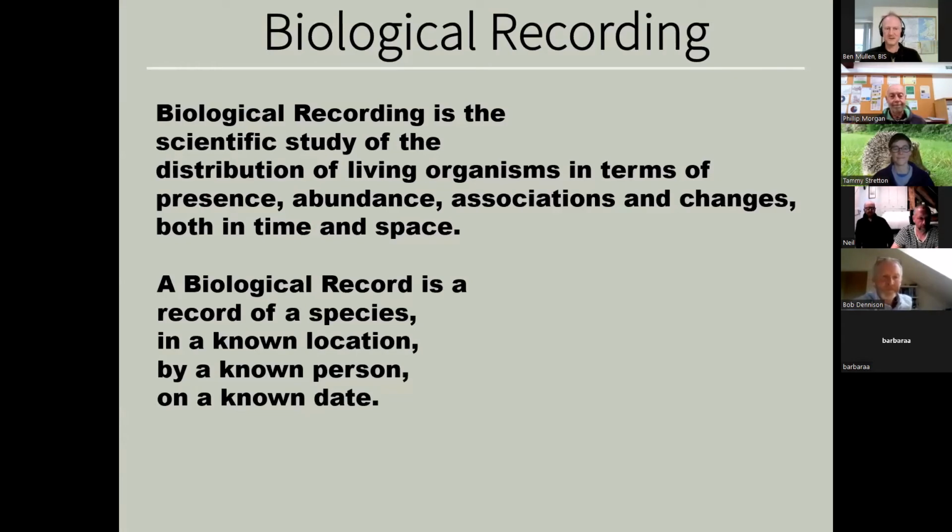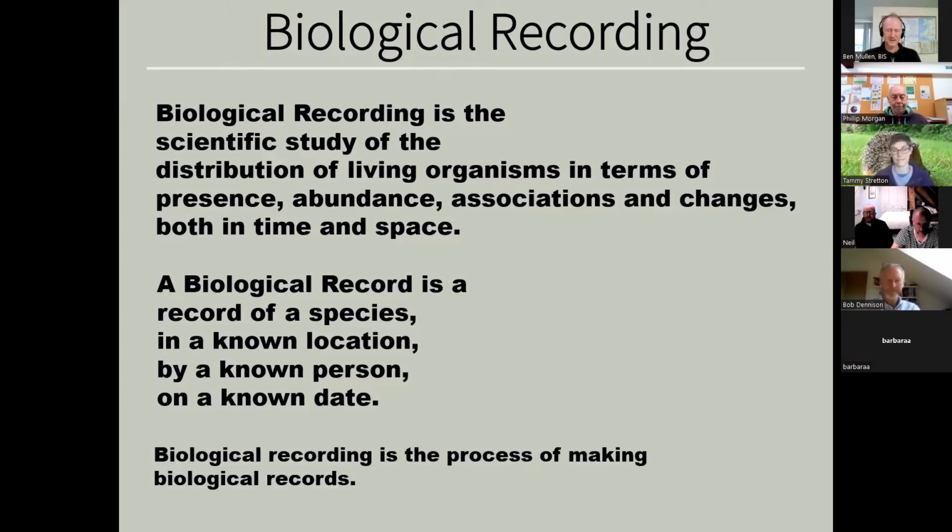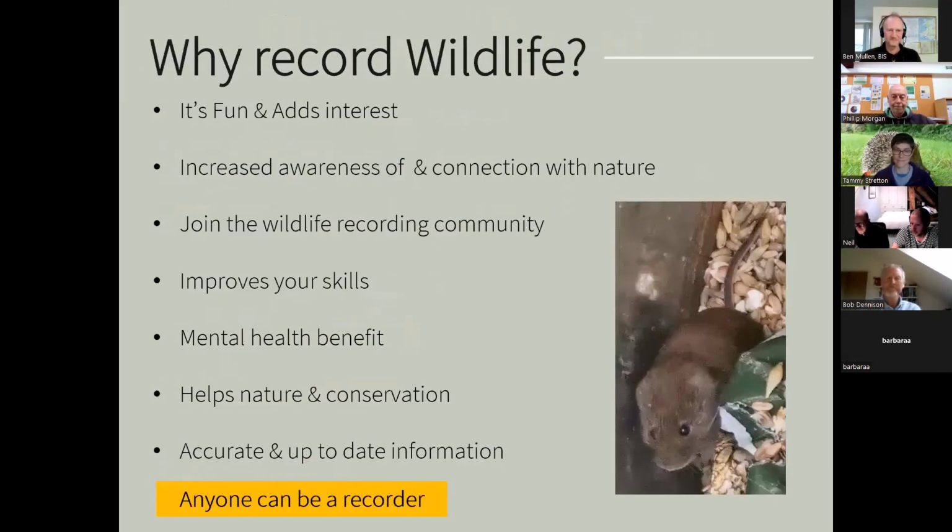And all that is made up of individual biological records. And you'll hear me talk about the what, where, who, and when. That's the information that we need to make a biological record. And I suppose to put those two together, biological recording is the process of making those biological records. So if you record the hedgehog that you captured on your trail camera, then that's a biological record, and it's part of the whole science of biological recording. So all really, really useful information.